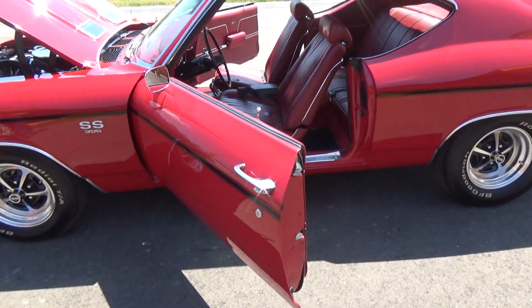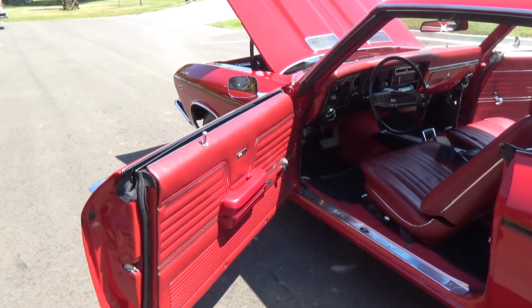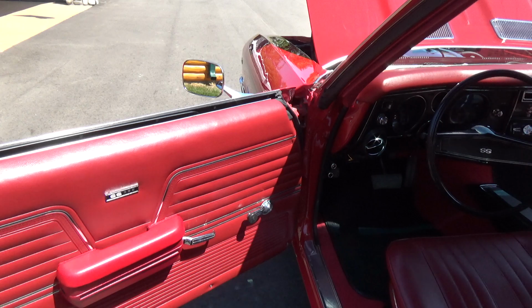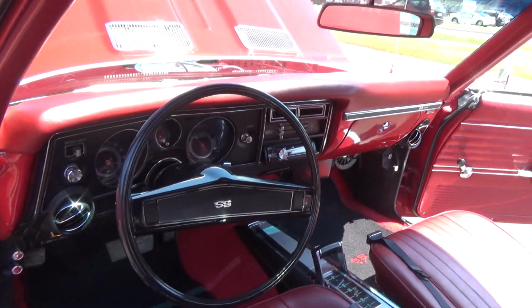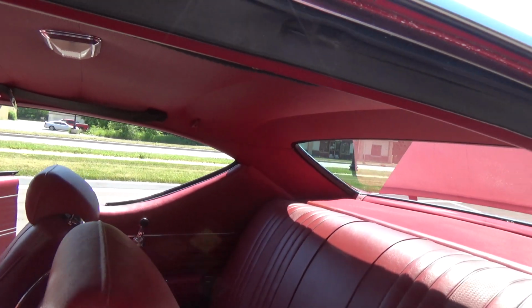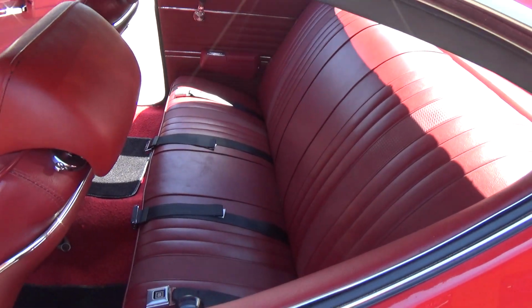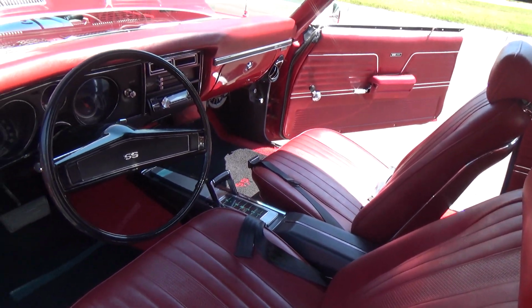Tell you, it's got the blood red interior in this car. It's just gorgeous. All new interior in it. Gorgeous car, folks. I tell you, I really like the red interior. Headliner's nice and tight. Got all the factory buckets, console.